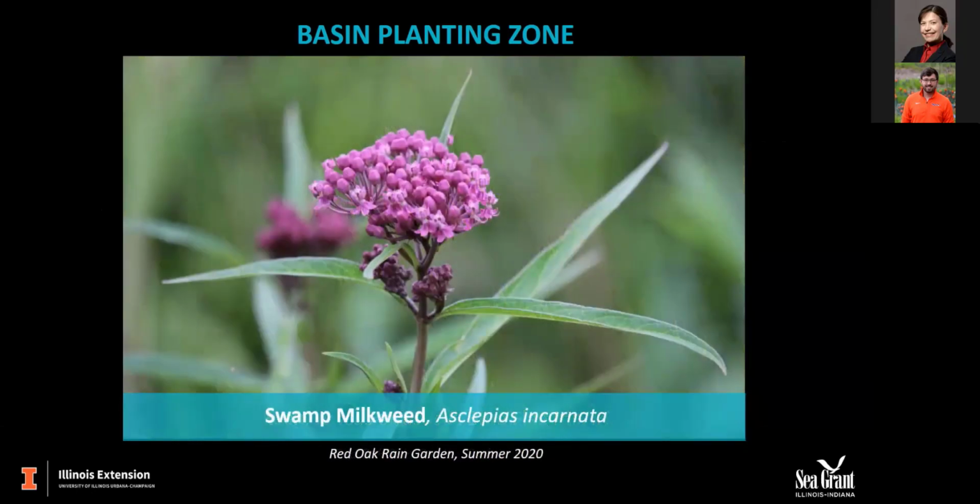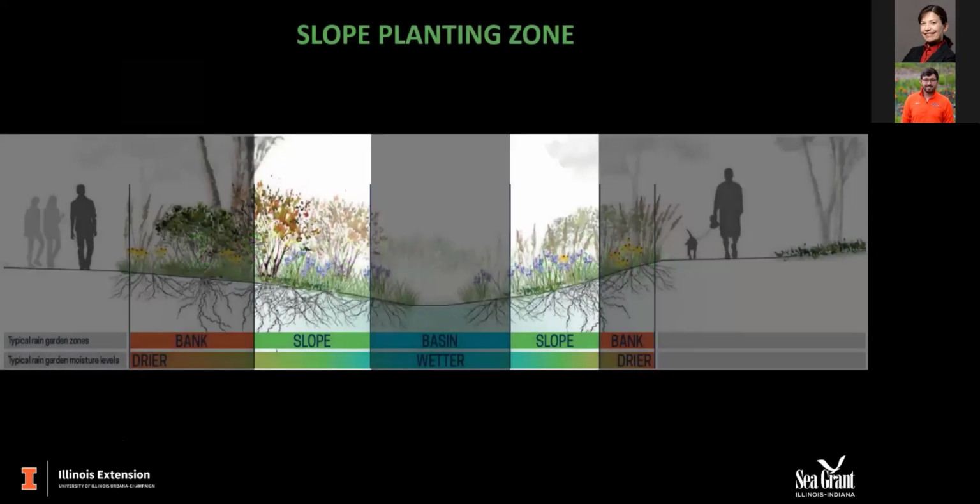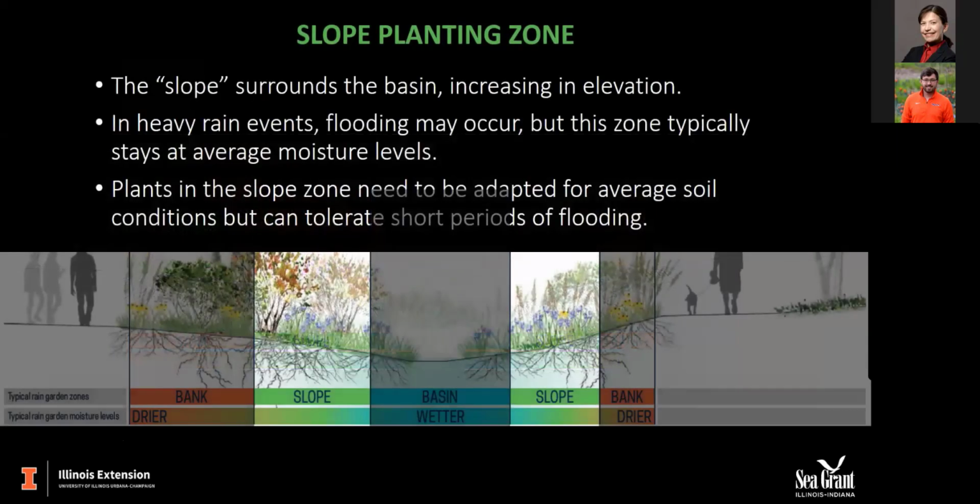And then of course, we can have species like swamp milkweed in these kinds of conditions as well. Our slope planting zone is the next step up from the basin.